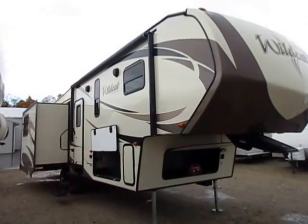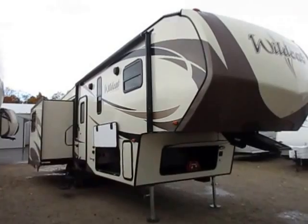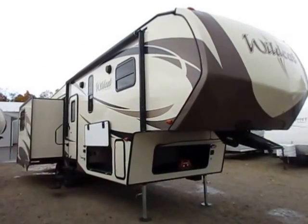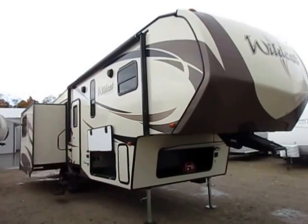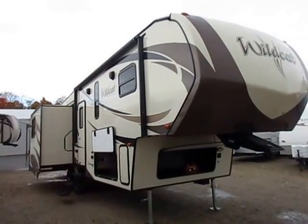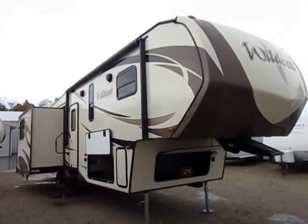28 GSX Wildcat here at Haylett RV of Coldwater, Michigan. And I'm dodging raindrops currently, so if you see the little umbrella kick into the picture, you do have my apologies, but the show must go on no matter what the weather. Wildcat is one of my favorite brands of fifth wheels. They have just a sterling quality reputation that I really like.